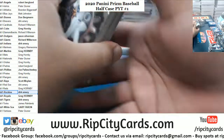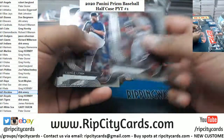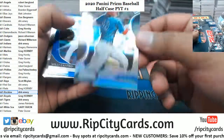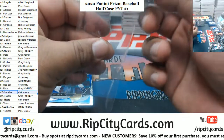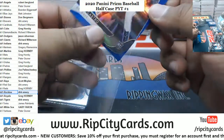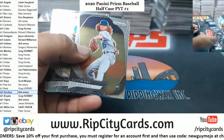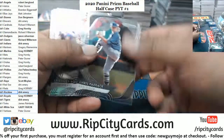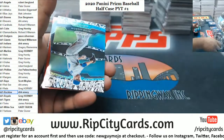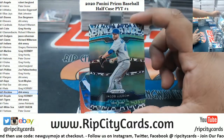Last box mojo. Hallelujah. All right. Let's see something nice here. A silver Alec Bohm, Phillies insert. Willy Castro, blue Tigers. Nice looking. DeGrom to 50 for the Mets, the Snakeskin Brilliance.